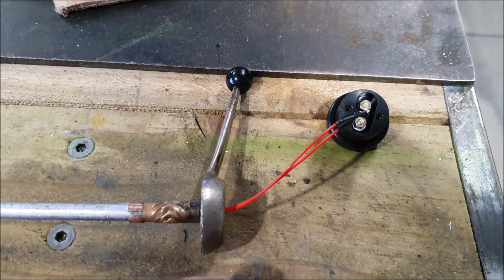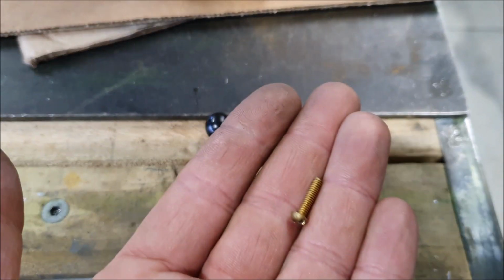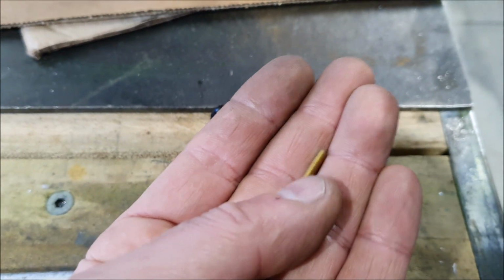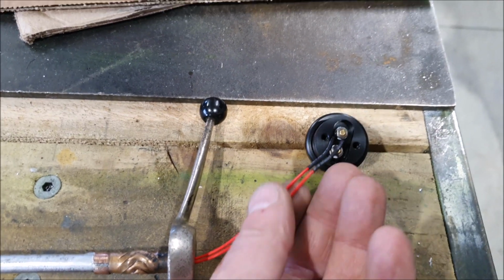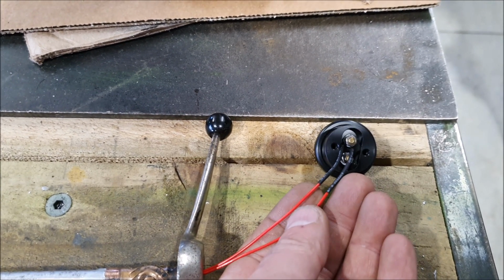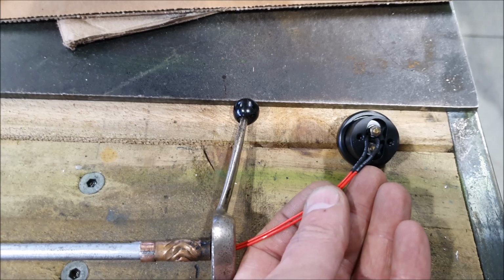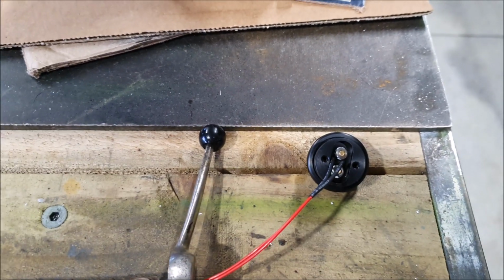It screws onto the boss here. I had to find suitable screws to go into it. I can't remember what thread they are. And it's very tight inside there to get the wires on. The wire I'm using, this is actually Teflon coated PTFE insulated wire. So nice and tough, the insulation. So it'll be good for running down the inside of the tube there.